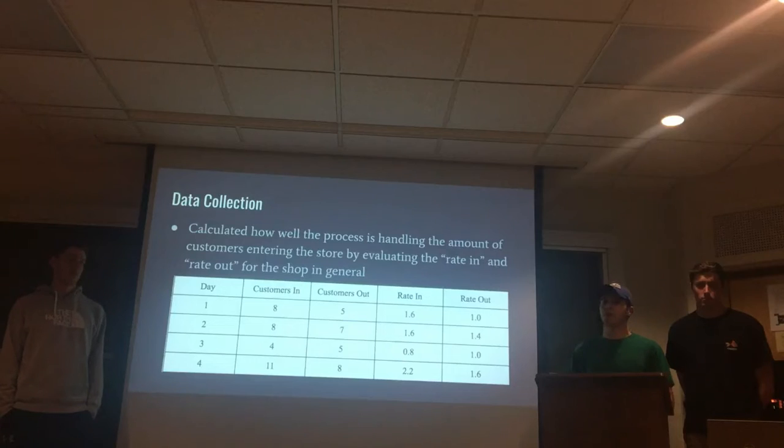Another interesting observation we made during this time was that several people seem to approach the store and turn around and leave once the line gets very long, which means that the shop is directly losing profit as a result of these long lines forming.